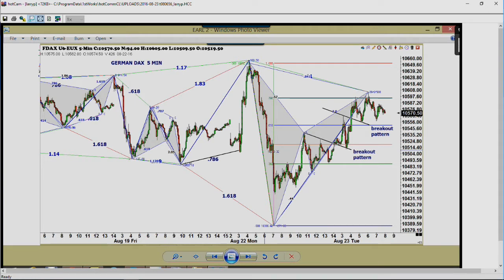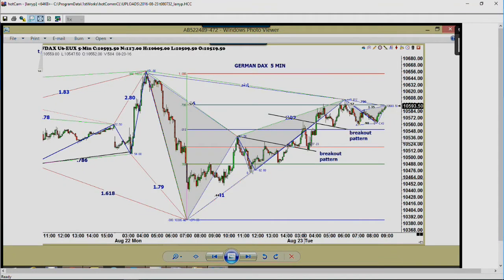And if we move on just a little bit more in the day, you'll see that we have completed another small Gartley. Now remember, this is a 5-minute chart, so you can't actually go to the bank with it. You just have to be really careful.